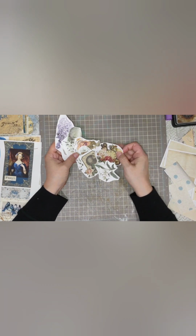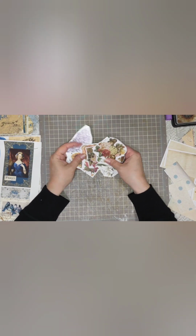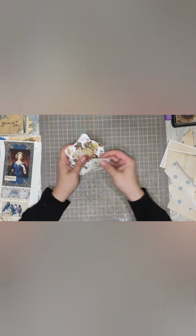I found these when I was cleaning up. And at first I was going to give them away, but I think I'll use them and show you how we can make clusters out of these. So I might pop on later with that.